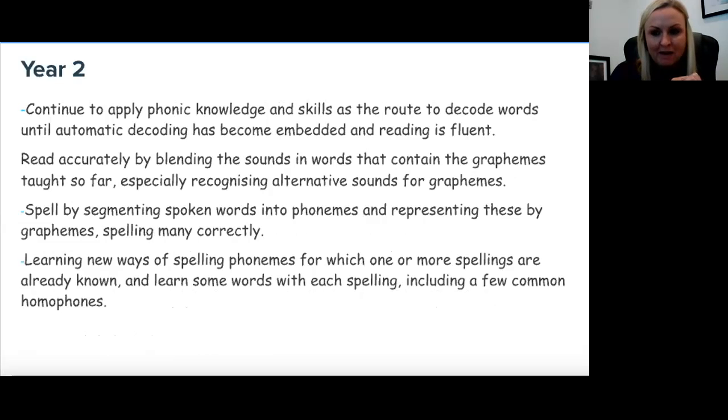Just look at where our children need to be before they enter Key Stage 2. Really important we understand that progression across the phase, the key stage, and across year groups. Thank you, Ross.